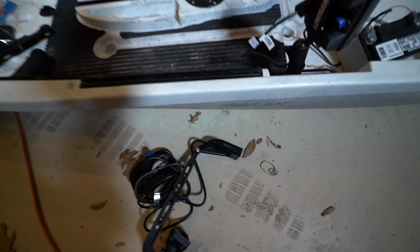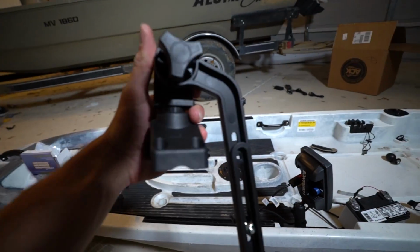Now there's another big essential piece to the fish finder. For those of you who don't know, you need a battery and also a transducer. That's what sticks into the water and sends a signal down and then reads it back up. This is my transducer mount. This was something I ordered online.